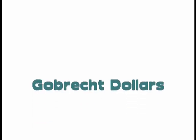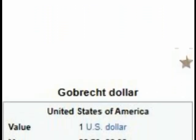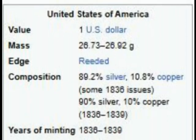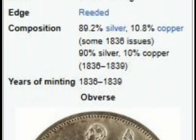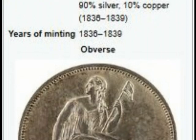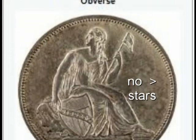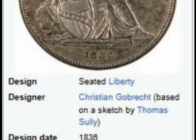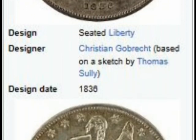Following a series of trial strikes and modifications through 1836, the first of what would come to be known as the Gobrecht dollars were minted in December of that year. The dollars of 1836 were minted with a silver fineness of 0.892, 89.2% silver, a specification set forth in the 1792 Act.